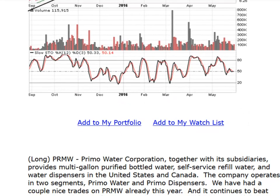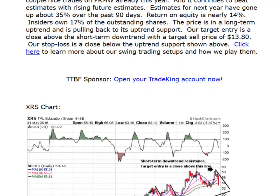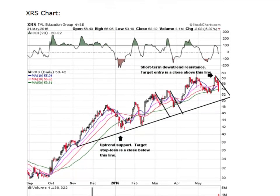And we also only look for stocks that are beating estimates with rising future expectations, or stocks that are top growth stocks. Now, the second stock, which I want to draw your attention to, falls into more of the latter category, where it's a top growth stock, and this is XRS. And again, we see this uptrend support developing where we have not one or two tests of it here and here, but we have 3 tests. Okay, now that confirms that uptrend support.